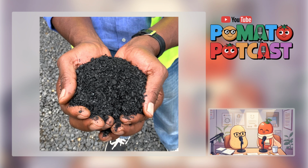Exactly. Instead, the heat breaks down the molecules and rearranges them into this very, very stable, solid form that's packed with carbon. That solid stuff is the biochar. Okay, so you're locking the carbon into this durable material instead of releasing it by burning. Precisely. And actually, a neat side effect is that the process itself generates energy. Renewable gases and heat come off it.